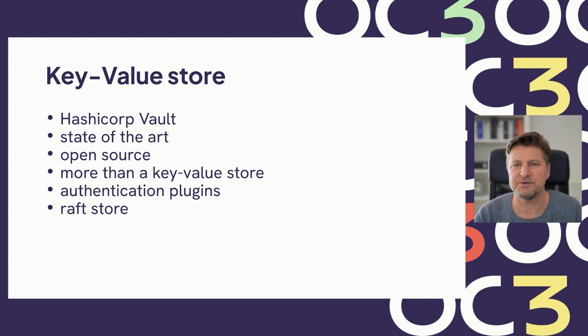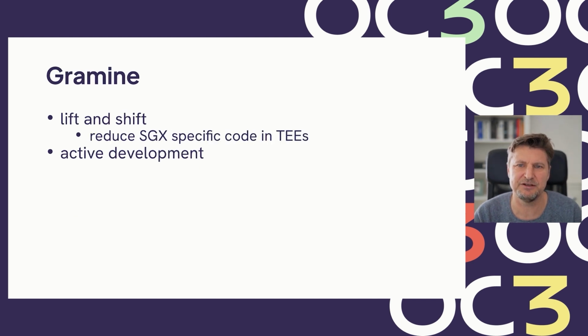For the SGX runtime environment, our choice is Gramine. It is actively developed and lift and shift is easy for normal applications. First evaluations showed that Vault can be run on Gramine, which in the end worked out. After some bugs have been fixed last year in Gramine, Vault works fine with the Raft storage.